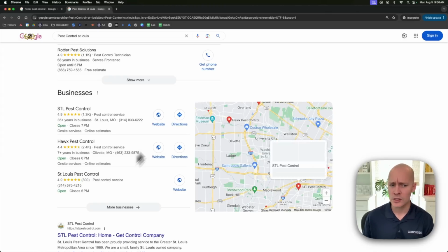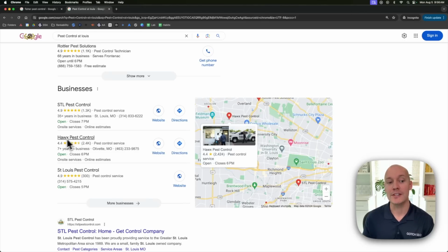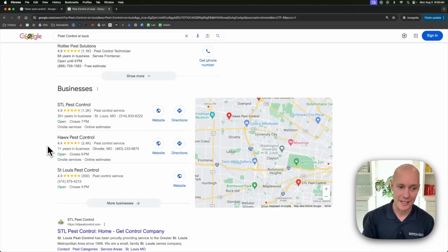Another example here: 2 out of the top 3 have the location and a variation of the keyword in there. So we have Pest Control St. Louis, STL Pest Control, and St. Louis Pest Control. Even this one here doesn't technically have St. Louis in it, but it does have Pest Control in there, so it has a partial match of the keyword.